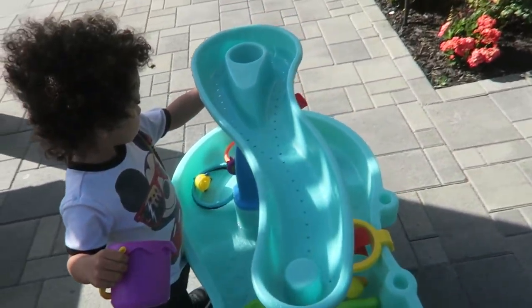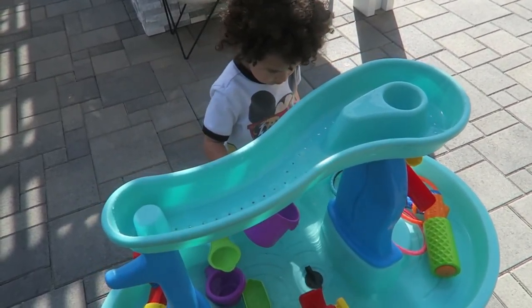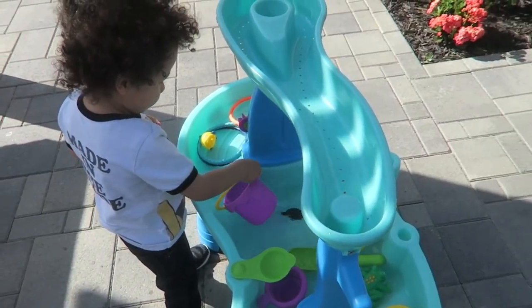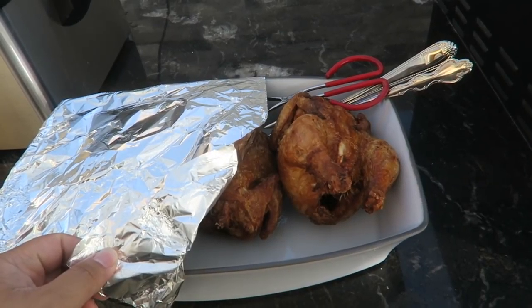This is that water toy that John built that we got for the kids. I filled it up with water right now and now Lila's playing with it. He's so excited. He said there's a spider in there. My second chicken is done. Yum. Alright, got the last chicken in.